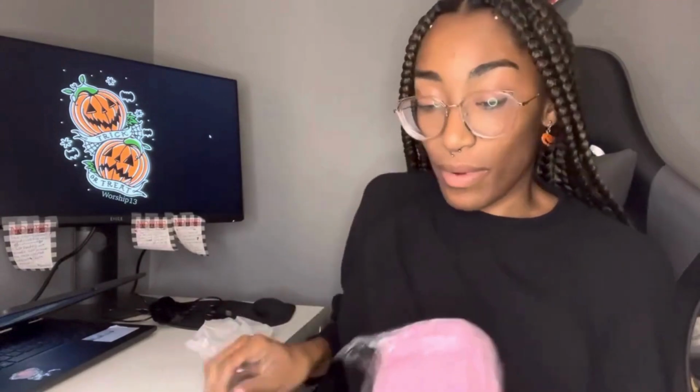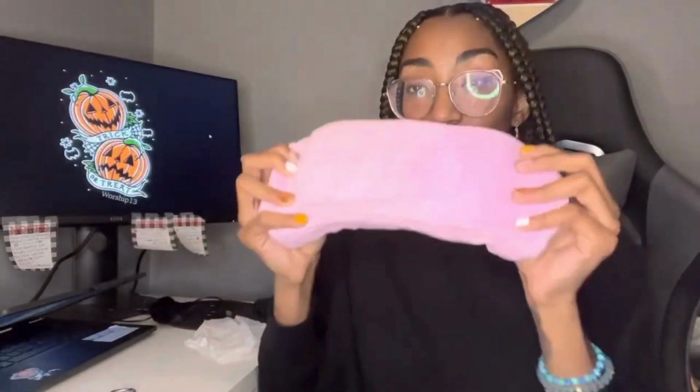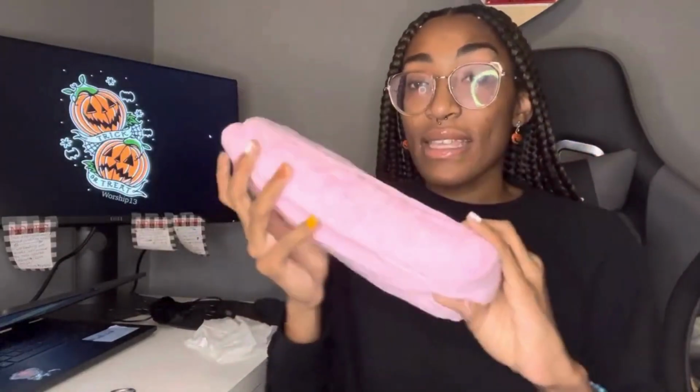This is a canvas. I do remember that. But, yeah, this is a canvas. I have been seeing this on there like everywhere. This is a pillow for the clients, so they can rest their arms like this while they're doing services.